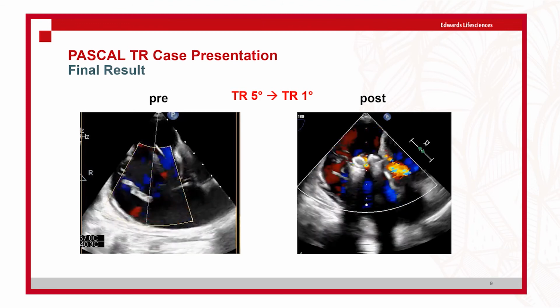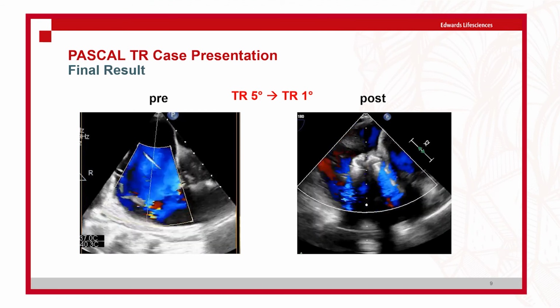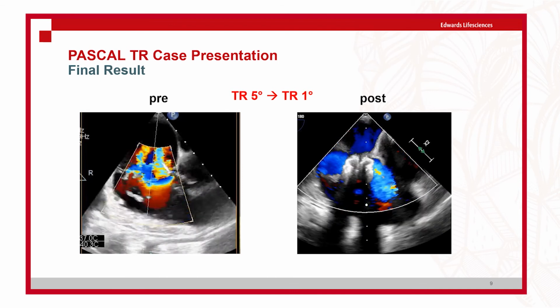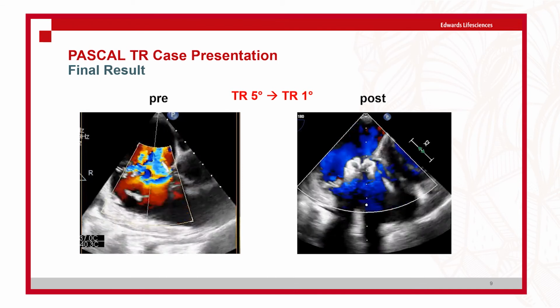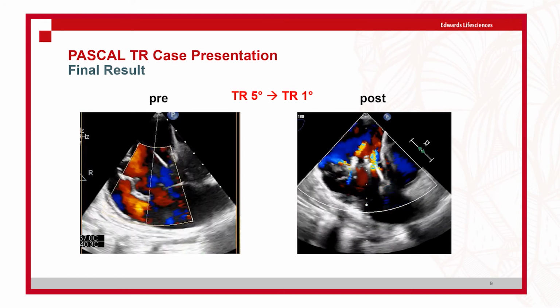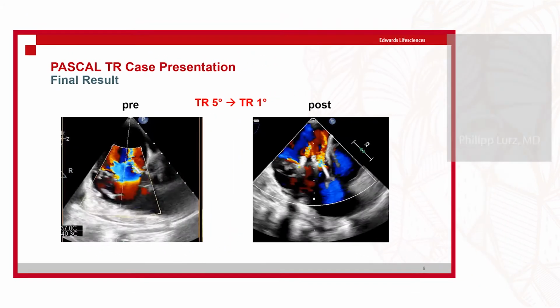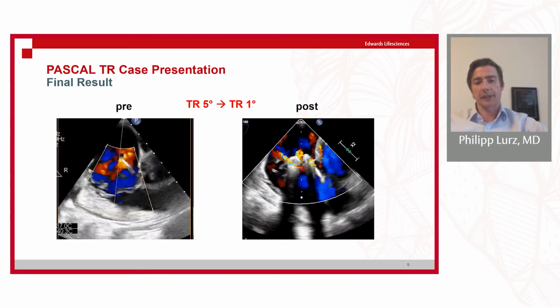That was quantified as a TR grade of mild to moderate, so 1+, on the left before. So in total, we were able to reduce the TR by 4 grades, and we were happy with the result. Patient was discharged next day and was feeling already better. Thank you.